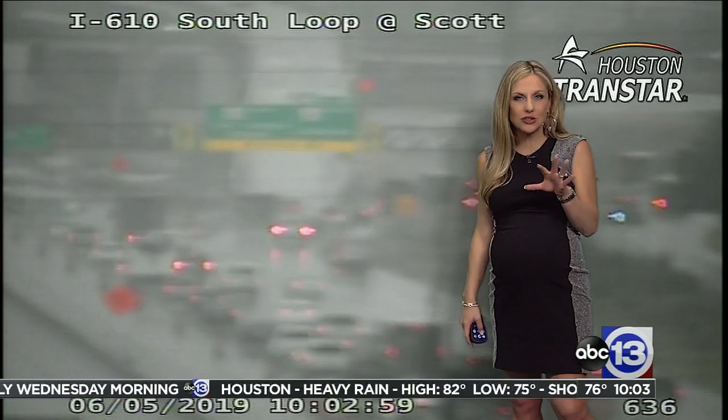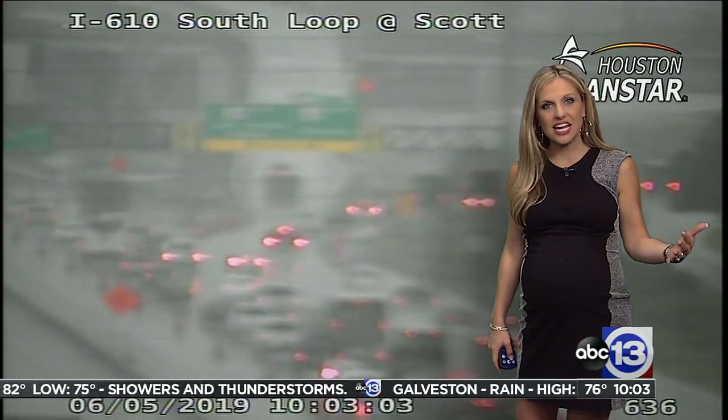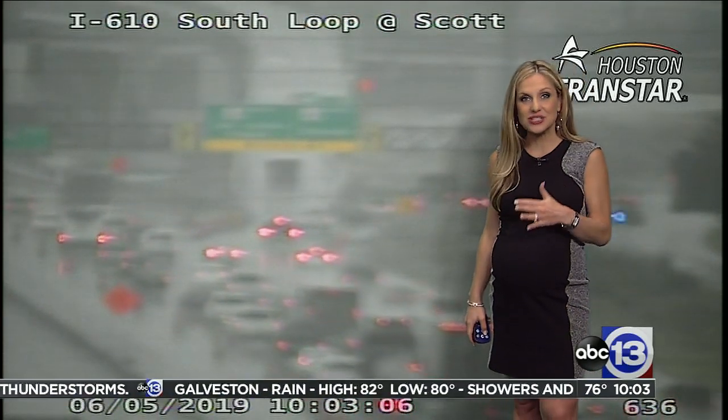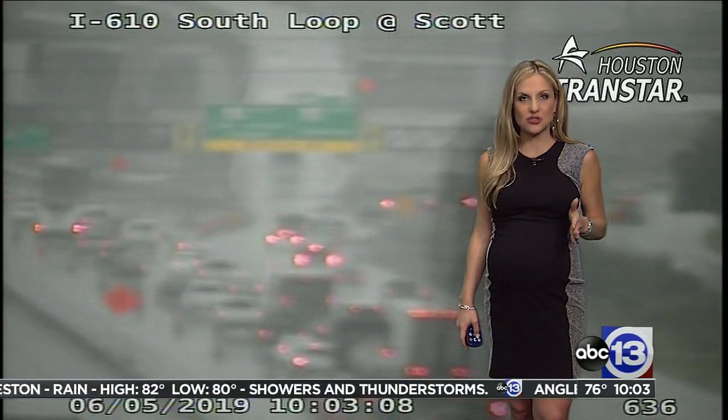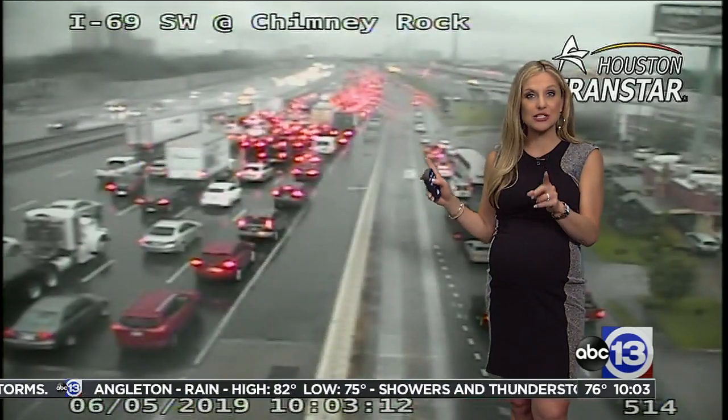And I know this camera shot is a little grainy, dealing with those raindrops on the camera lens as well, but there's construction in the area, and that of course is adding to delays. So a single lane blocked off in each direction here on 610 at the 288 interchange, using our Scott Street camera to look at that.